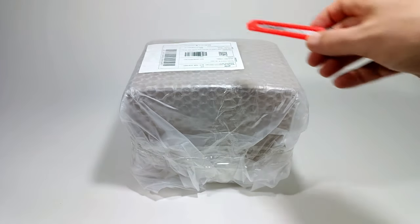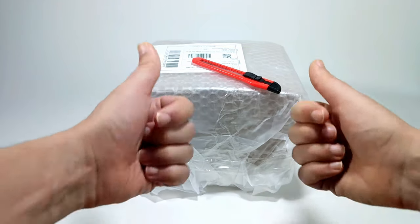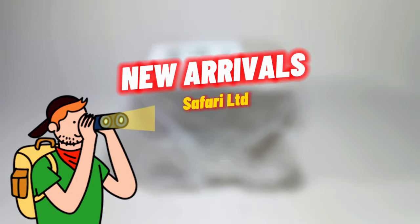I am excited to share with you the newest additions to my collection, with the latest arrivals from Safari Ltd. So, whether you're a collector or simply looking for a unique and educational toy, these figurines are sure to impress. And the intricate details and lifelike designs of each piece are a testament to the craftsmanship of Safari Ltd. Let's explore them together, my friends.